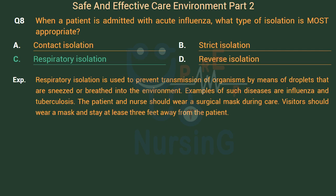Respiratory isolation is used to prevent transmission of organisms by means of droplets that are sneezed or breathed into the environment. Examples of such diseases are influenza and tuberculosis. The patient and nurse should wear a surgical mask during care. Visitors should wear a mask and stay at least 3 feet away from the patient.